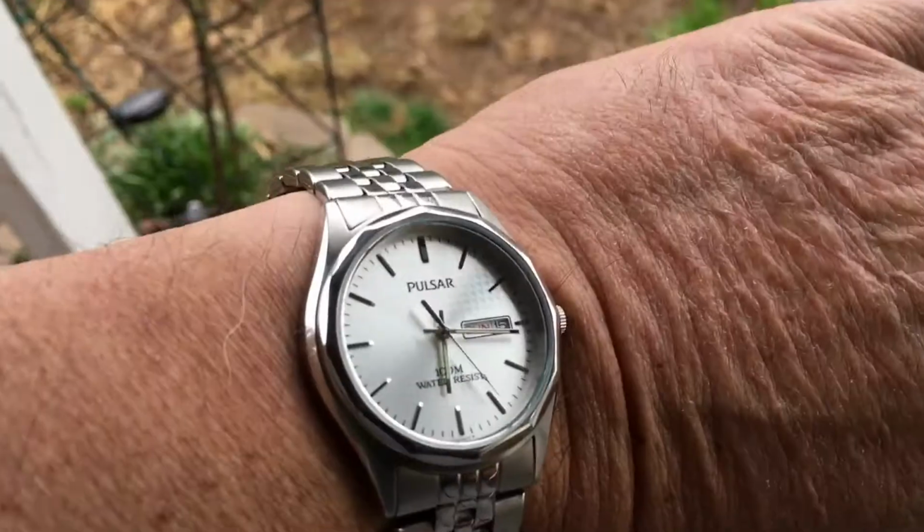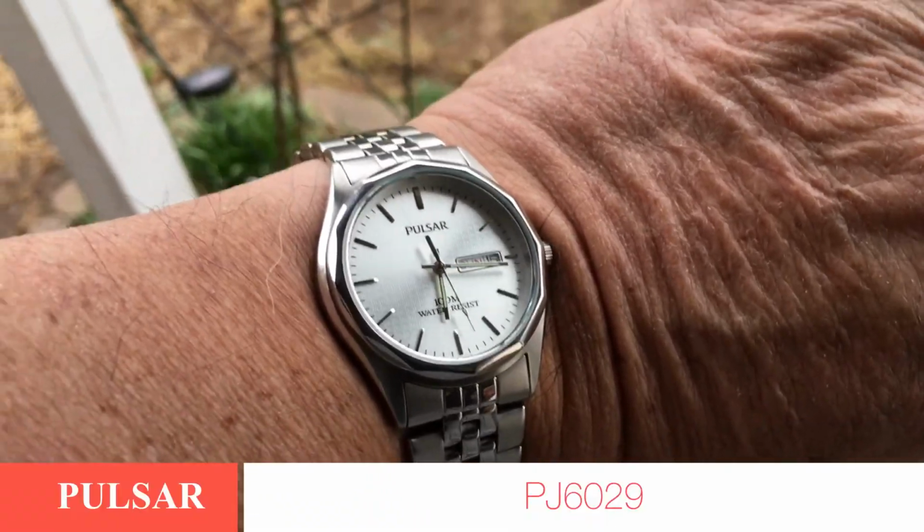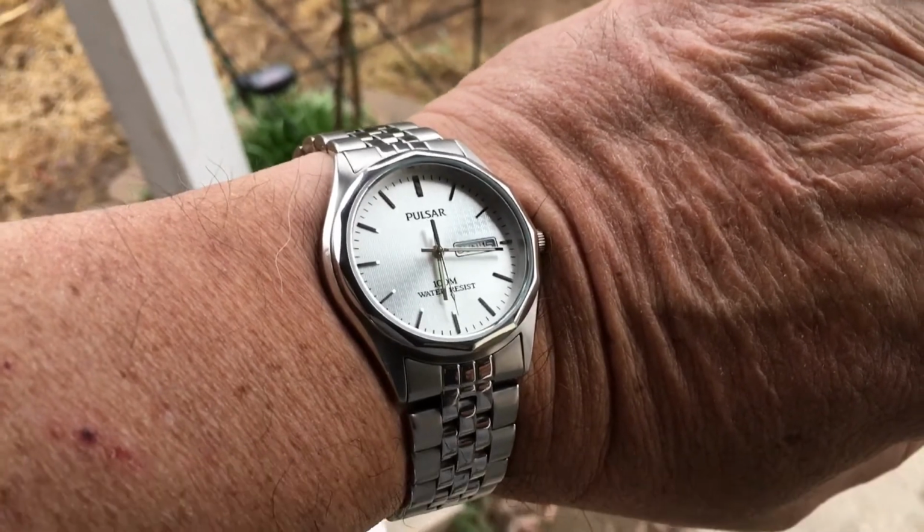But before we do that, of course, we've got to do our customary wristwatch check. And today, in keeping with the proletarian theme of this channel and today's video, I am wearing a Pulsar, and I don't even know what the model name for this is. I've had it for several years.